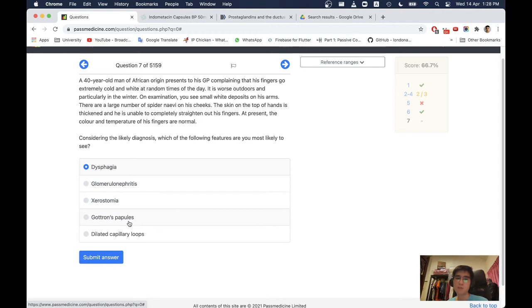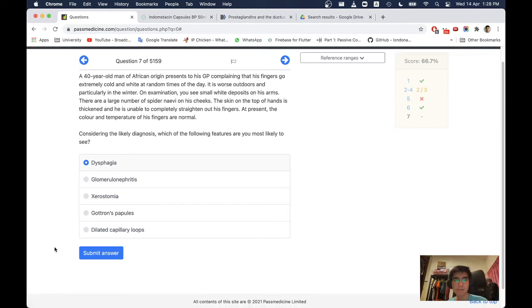Gottron's papules is for dermatomyositis. It's not really related. Dilated capillary loops. Yeah, you probably can see that as well, because this is systemic sclerosis. Which one is the most likely? Sounds like dilated capillary loops would be most likely though, because he already has Raynaud's.